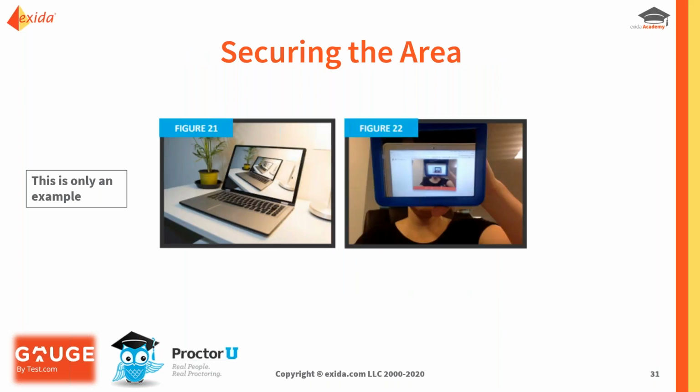The other really neat thing is that now when we secure your physical testing area, we have you pan with your camera a 360-degree view, up and down, left and right, all the way around, and we want to see your environment. The proctor is going to ask you to do that. If your camera is built inside that laptop, you have to physically move your laptop in a 360-degree view.